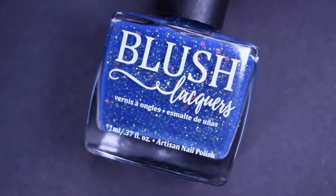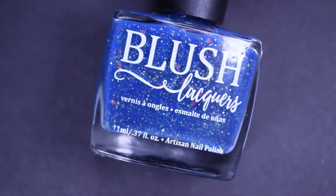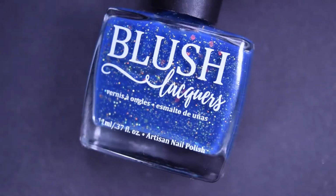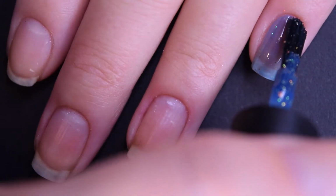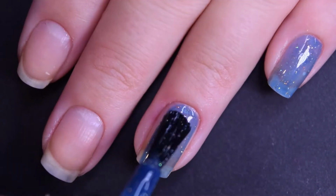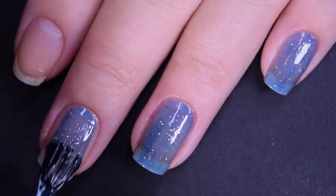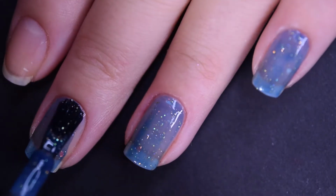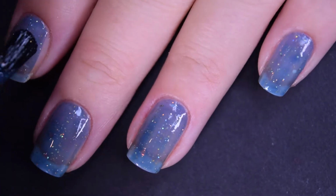Next up we have Colliding Constellations, and this is described as a dark teal blue jelly with iridescent orange glitter and gold to copper holographic glitter. So here's our first coat of Colliding Constellations. This one actually has a pretty thin formula, but it does stick to itself well, so if you use a base coat like I probably should, you might not have that issue.